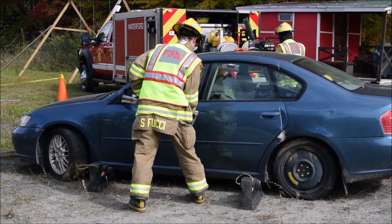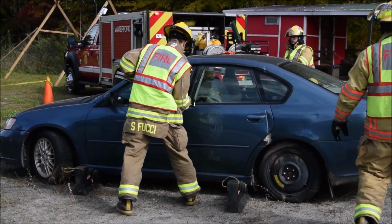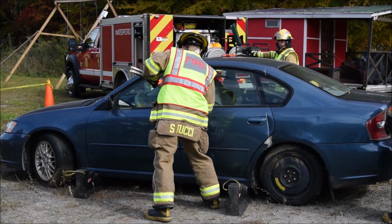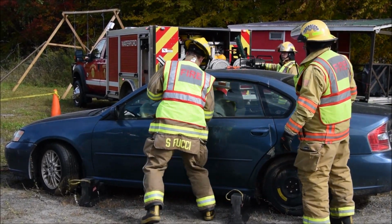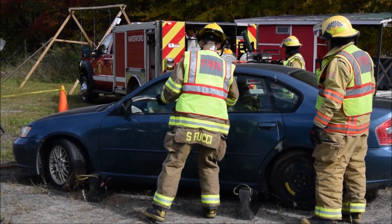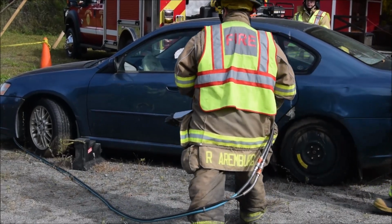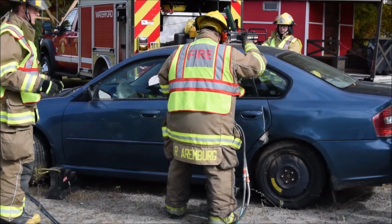So what he's doing right there with the bar is trying to gain access so that his spreaders can get into the door and spread it open. There's a couple of different ways you can do this. This is one of the methods. When you're on scene, the method is going to expose itself based on how the situation is.